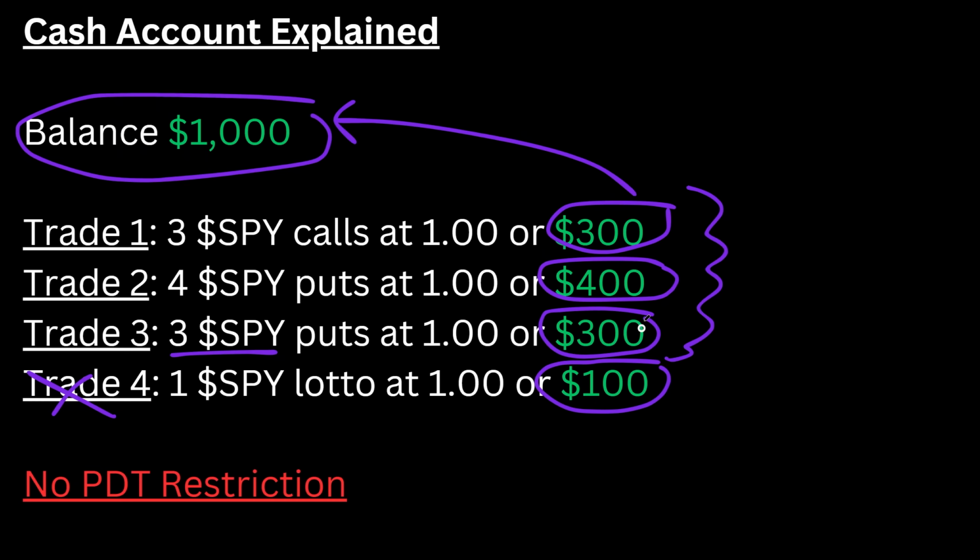Now, if you made a bunch of money on these trades and say your account's now at $1,200, the next day your account will be $1,200 and you can trade with $1,200. But the key here is there's no PDT restriction. Okay, there's no PDT restriction.